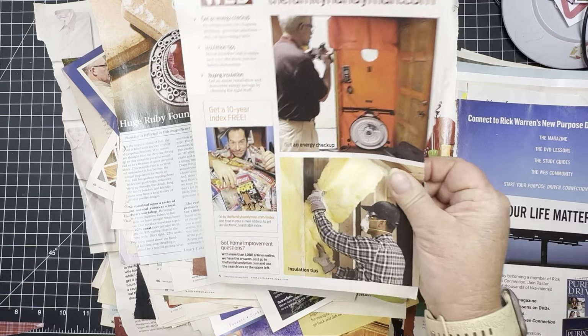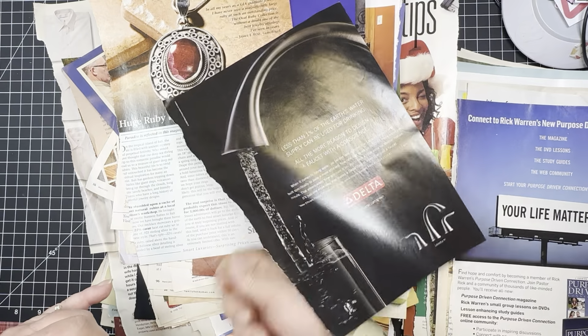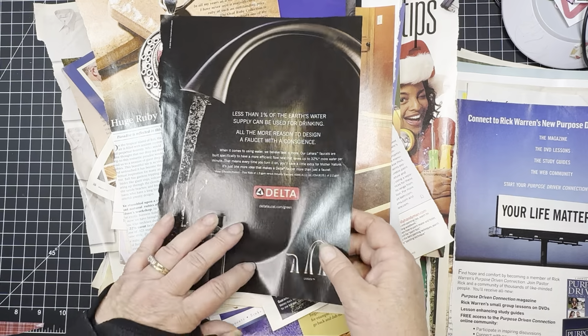Gotta quit using that left hand. Here's that little image of the guy with the magazines. Why did I take this one? Let's see. Probably for the black background.